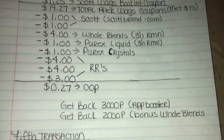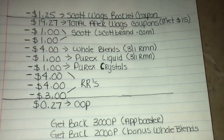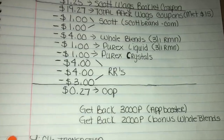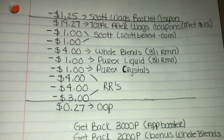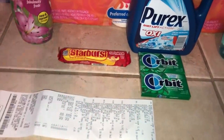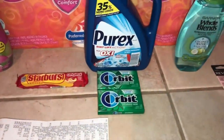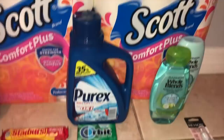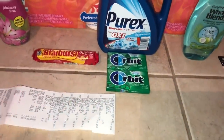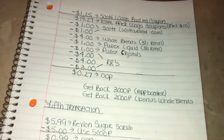I had a $4, a $4, and a $3 register reward that I rolled into this. So I had a total of 10 items, right? And I only used 8 manufacturers' coupons. So I honestly did not need the Starburst, but she wanted it, so I just added it to the transaction. I would have been good with just everything you see here and the Orbit gum. So my total out of pocket was 27 cents, of course, plus tax.